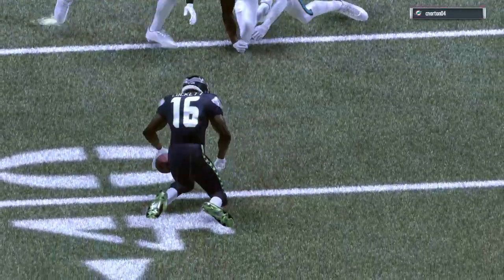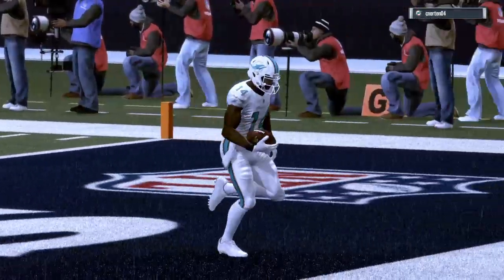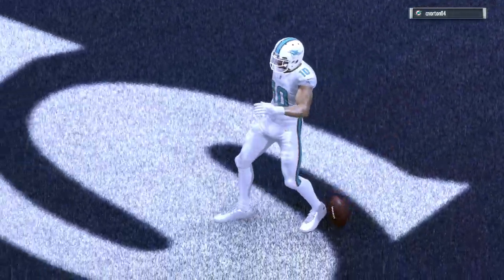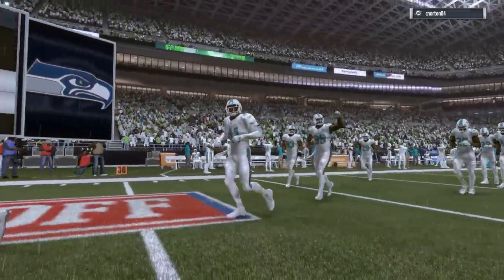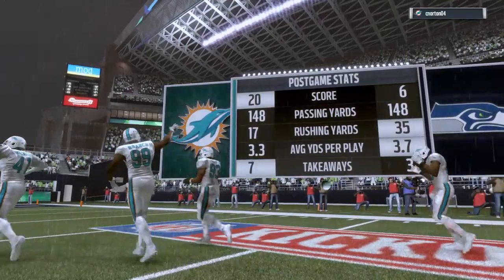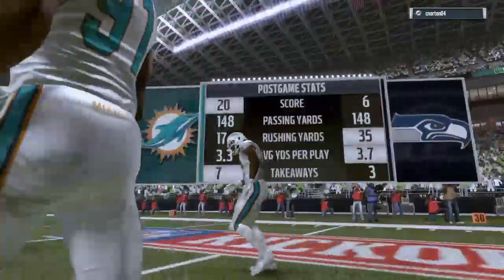So for Miami, not much to complain about here. They come in and steal a victory in a tough place to play on a Sunday night. And they'll get another road test next week as they head to New England to take on the Patriots. Meanwhile, for Seattle, they obviously fall to 0-1 with the defeat. And they'll look to regroup next week as they head to L.A. to take on the Rams.